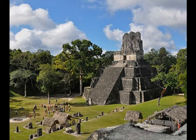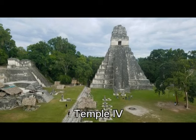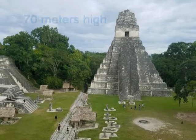What really sets Temple II apart is that you can climb it for great views of the Grand Plaza. You can also explore both Acropolises to see the plaza and the two temples from new angles. While climbing any of the temples involves some steps, none can compete with the workout you get from Temple 4. Standing 70 meters high and towering over the surrounding trees, this is Tikal's tallest pyramid.